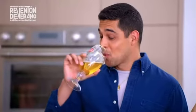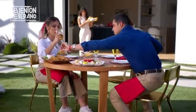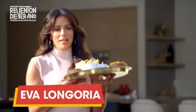Salud. Oh my gosh. Okay, let's take the tacos outside. I want to eat. I really need to slow down. Bring your beer. Bring your Stella. Okay. I got salsa.